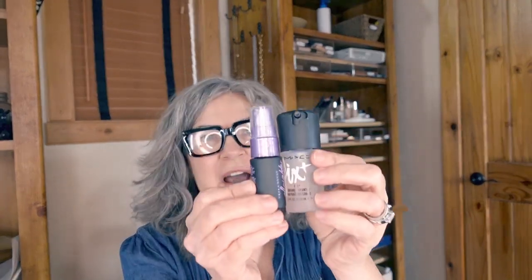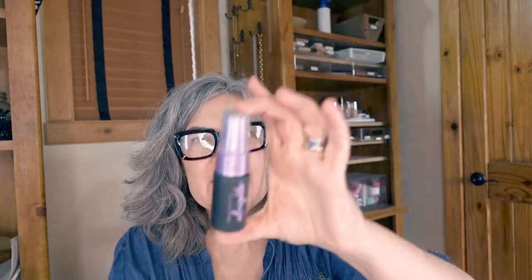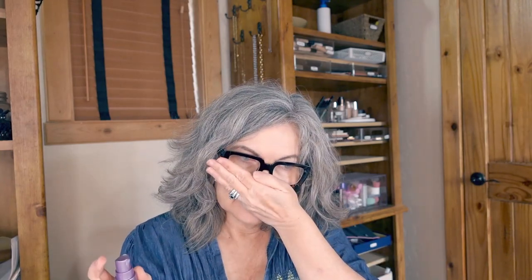And then the MAC Fix It and Forget It versus Urban Decay All Nighter. I don't know. I do know I hate the pump on this. Getting rid of it. The All Nighter. Let's see what this smells like. So then I'd have one. No smell. I'd have one that's got some skin-loving ingredient and then one classic, and they're both mini. I think I can keep these two.